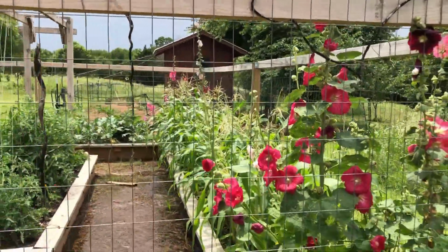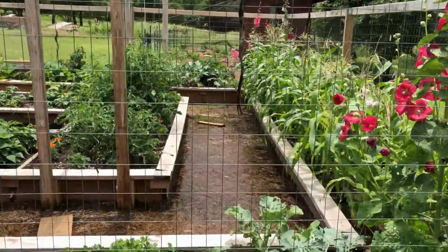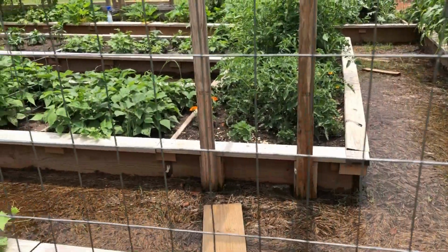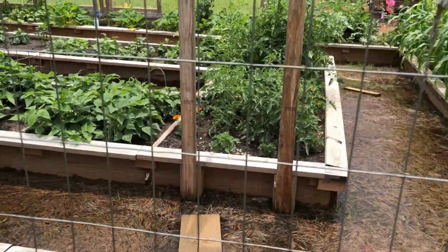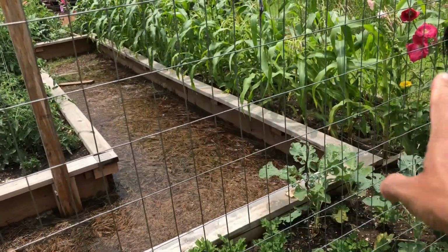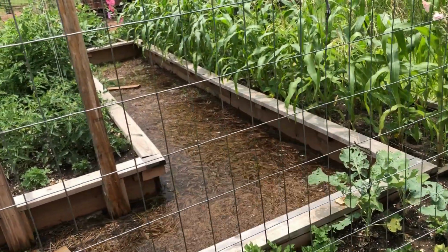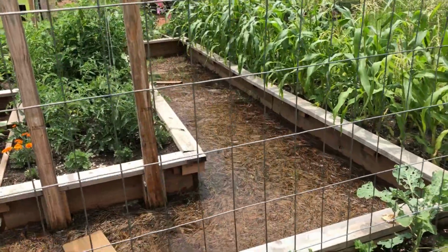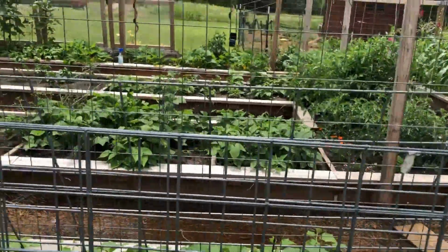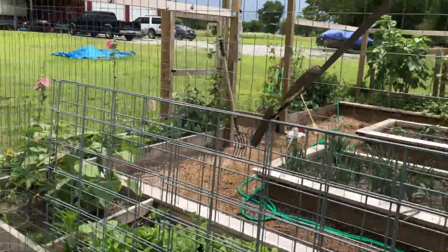Sounds like somebody's laid an egg. Man, look at all the water standing in there. So that's one thing that I would have done different when I made this garden. I would have made a path out for the water to get past here, because downhill is this direction. So when we get a heavy rain, water stands in there. So it's probably going to rot the boards out faster than what they normally would have.